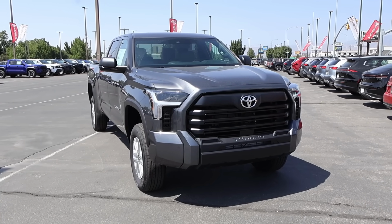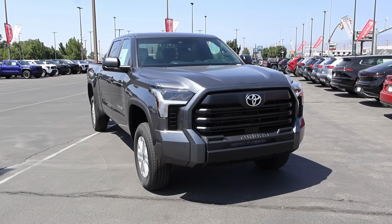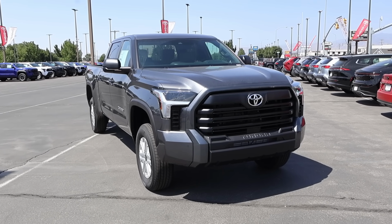That will cap things off for the overview, practical advice, and all of that. Let me know your thoughts on the new Tundra, and let me know what your game plan is when it comes to this new Tundra.